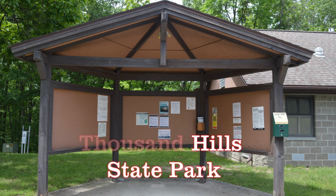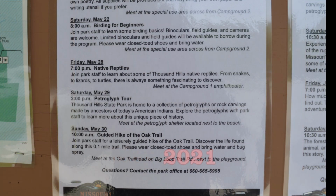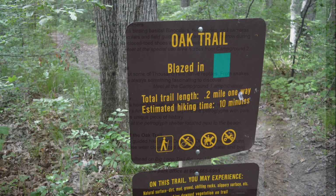Notices of programs are in shelters like this. You need to look for them to see what they're offering at the state parks. They have them at most state parks.